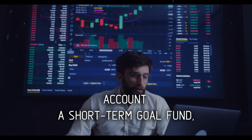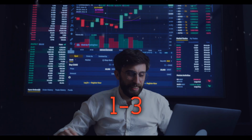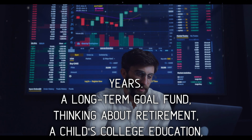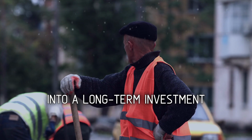A short-term goal fund. This could be for a vacation, a down payment on a car, or any goal you want to achieve within 1 to 3 years. A long-term goal fund. Thinking about retirement, a child's college education, or a dream house. Automate a portion of your savings into a long-term investment account for these goals.